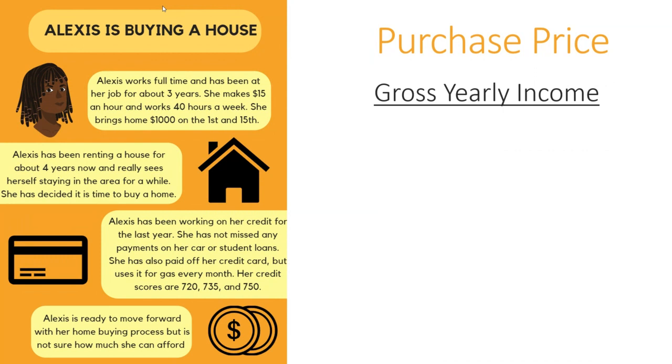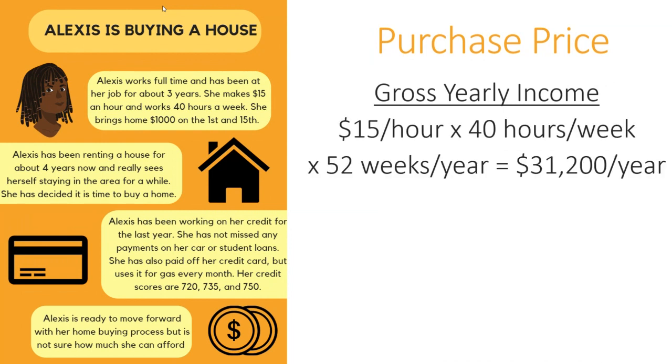Her gross, so before taxes, yearly income, how does she get there? She gets there by $15 an hour times 40 hours a week times 52 weeks in a year. Her gross income is $31,200. Again, you can save yourself a lot of steps if you look at your taxes from last year if they have not changed. But if we looked at Alexis's taxes, they'd be about $31,200.